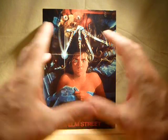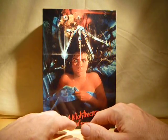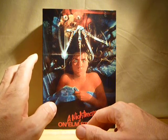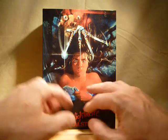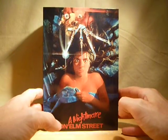I don't know if you've seen the 3D, is it McFarlane or Neca? If I haven't done a video of that, I'll do that. The 3D poster sculpt. Anyway, I'm going off on a tangent here.